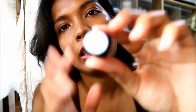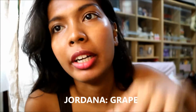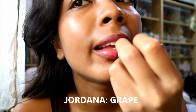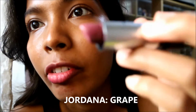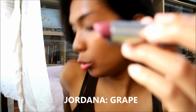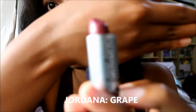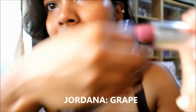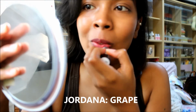Alright, Grape is number 28. I'll just write it. Let me show you that color. I don't know why I keep doing that. I keep forgetting to show you what it looks like in the tube. But it's like that. You guys can see. It looks like that. Isn't that just so pretty? I love it. It's like a nude color.